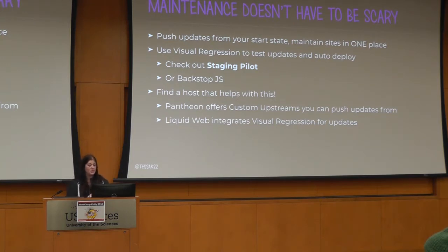So Pantheon offers custom upstreams, like I had said, which allow you to update and create new sites from. And Liquid Web actually integrates visual regression in their sites. So they do it for you when there's updates, and then they just shoot you a notification saying, hey, this is good to go, which is super handy. So find a host that's actually helping you.